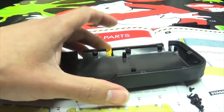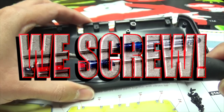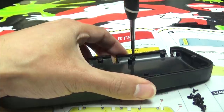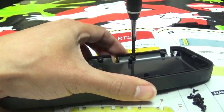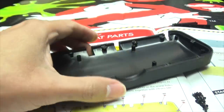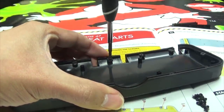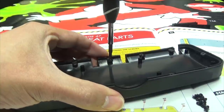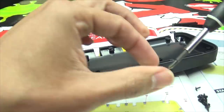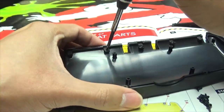It went in. We're just going to do it now. And now, whiskey! Whiskey! If I do my usual thing of getting them all started first before we screw, then this will take forever. So let's just do this now. Get the screw. All right. So this is just fixing all this and making it one piece, obviously.